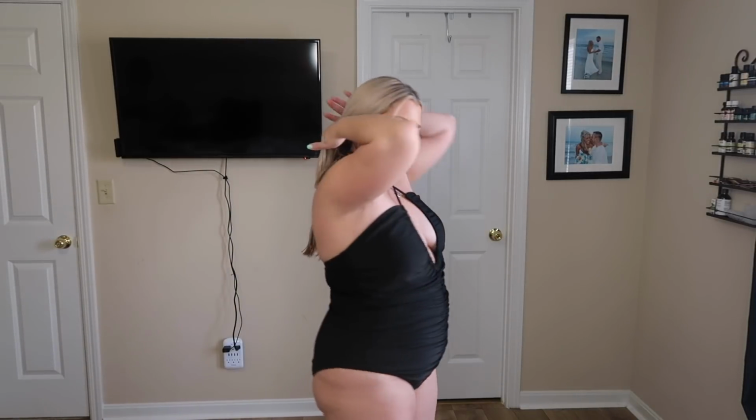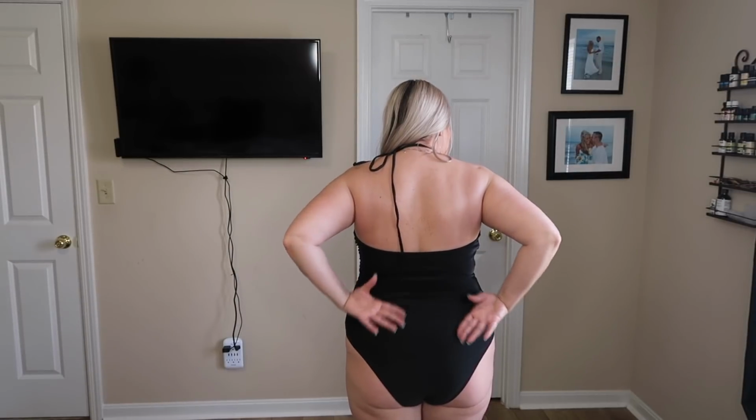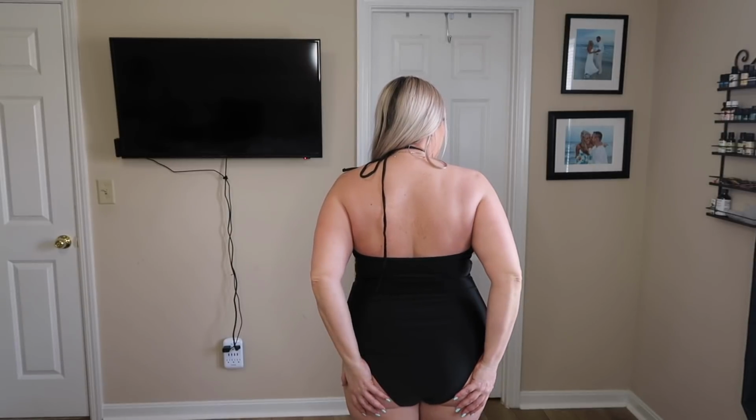I think this is another one that would be great on a honeymoon or something. I love the back because on the back it comes up higher so it looks nice and smooth. And you've got a good amount of coverage on the back side. So this one, I would not say is kid friendly. If you're getting your kids in and whatnot, you better be careful.